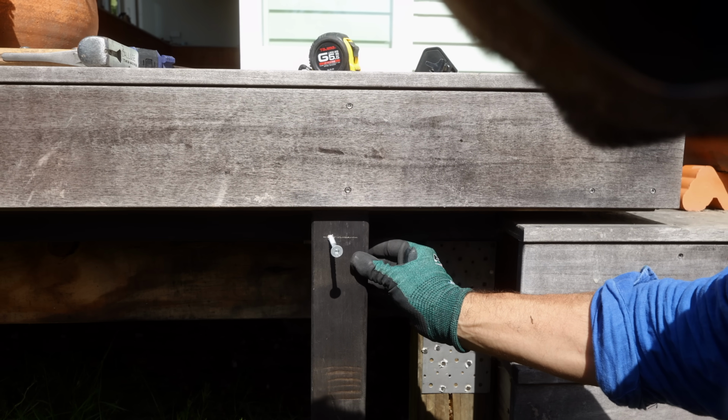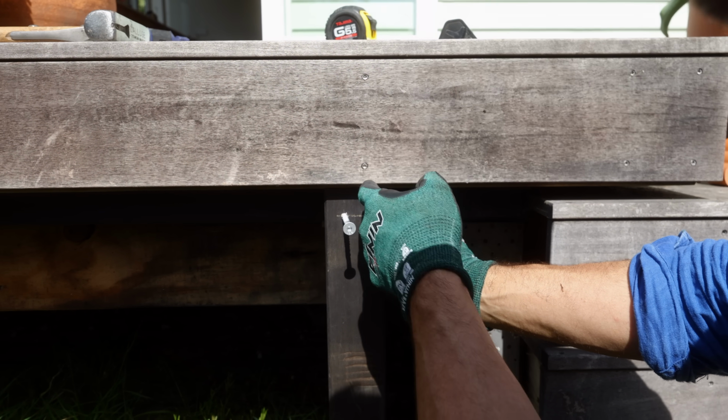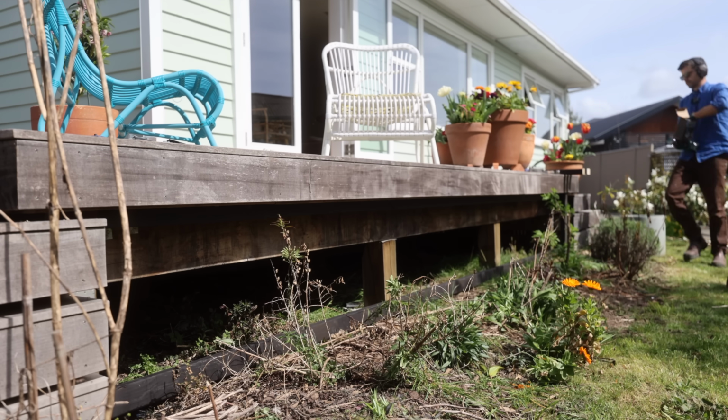So if I position it slightly to the side, that's why I got the wider board, I don't get this in the way of the screw line. So I'm going to do that all the way along.